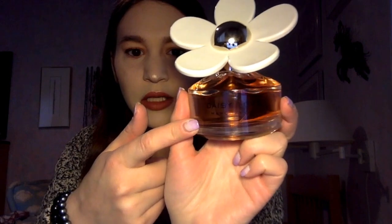So this is what the perfume looks like. I think it's so adorable. So that's what it looks like. It has this huge flower on it, and it says Daisy Love by Marc Jacobs on the front. And then when you open it up, it kind of comes off like this. You kind of have to pull it off like that. And it has like the little flower print on the top as well.